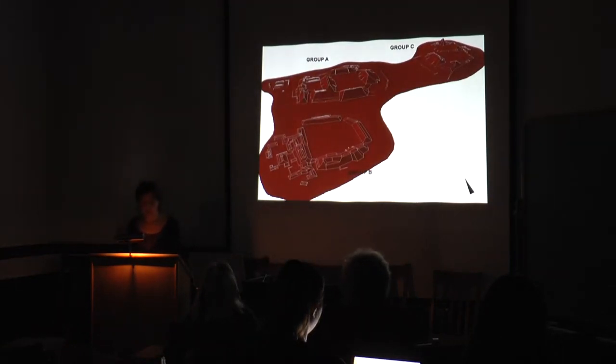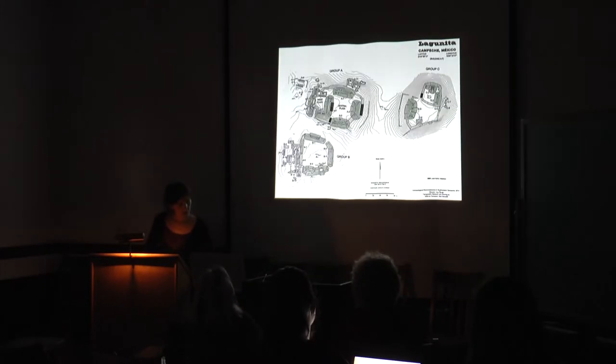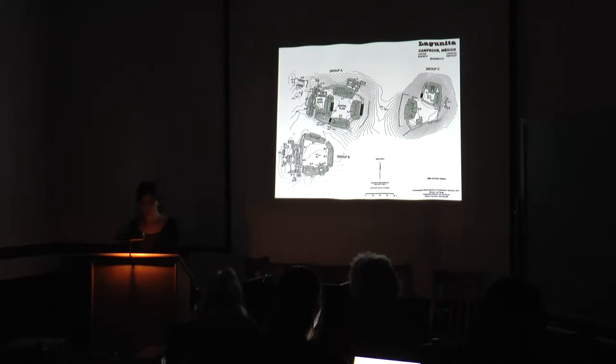Lagunita is organized around three well-defined groups. Groups A and C are on top of natural elevations, which were artificially modified to give place to big open spaces, while group B is in the plain. Again, in terms of urban planning, it is dissimilar from the Riobec sites, which have smaller architectural groups, a limited number of buildings, and where generally, instead of pyramids, fake tower complexes were built.